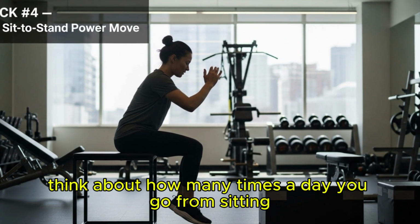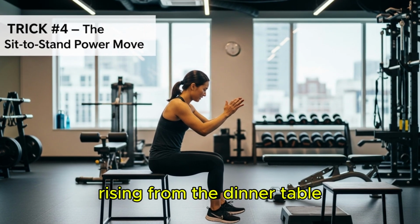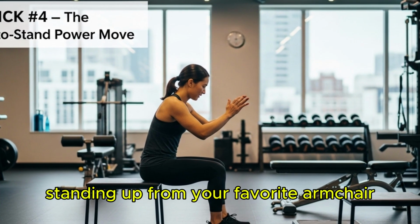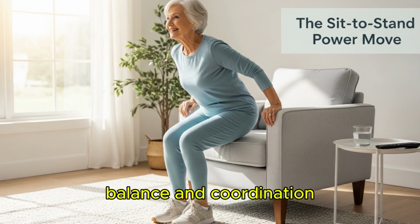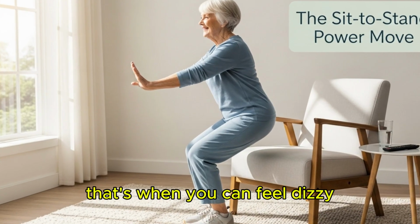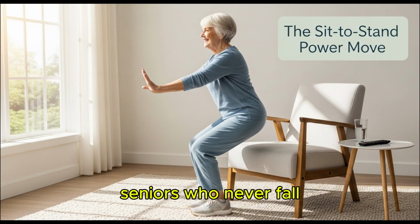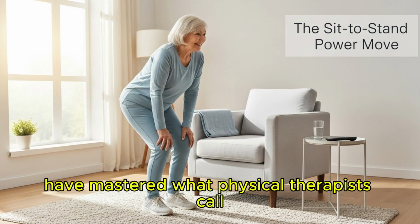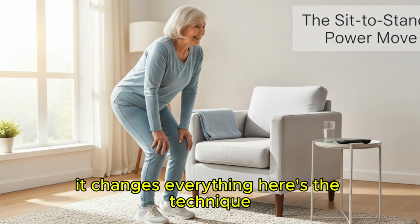Think about how many times a day you go from sitting to standing, getting out of bed, rising from the dinner table, standing up from your favorite armchair. Each one of those moments requires strength, balance, and coordination. And if any of those things are weak, that's when you can feel dizzy, unsteady, or even fall backward. Seniors who never fall have mastered what physical therapists call the power stand. And once you learn it, it changes everything.